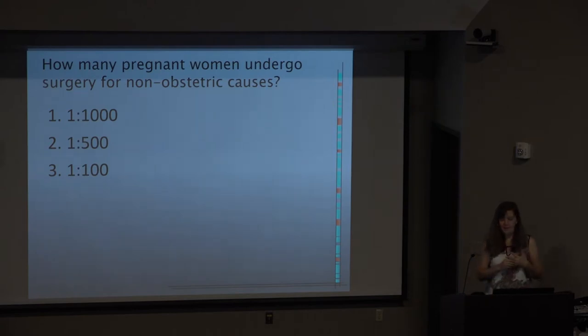So first of all, I did a little research because I had this question: how many pregnant women actually have an acute abdomen and have to go to the OR? Show of hands, how many people think 1 in 1,000?